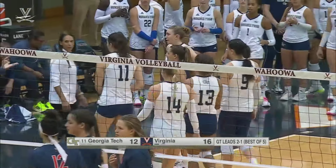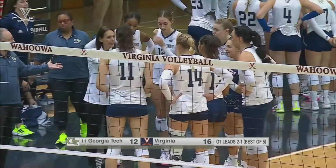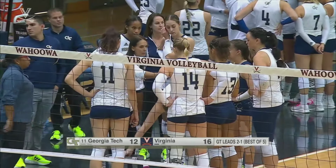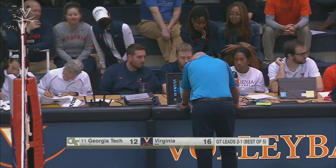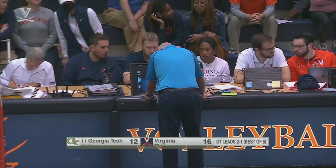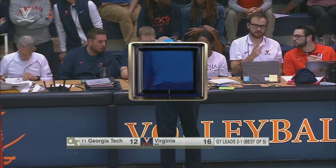And now a slew of substitutions and perhaps another timeout or a review. We'll see. And it looks like Collier did want to talk things over. So that swing was awfully close in the back end of the court. If we get a review on that. (16-12). It's been a back and forth match.